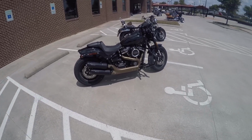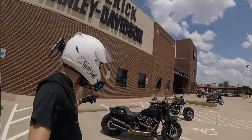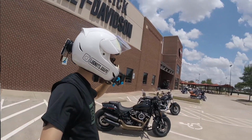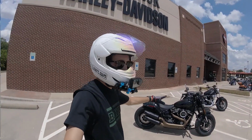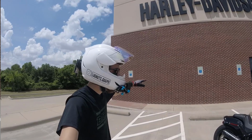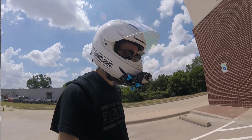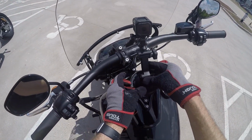FATBOB. Just to give you a little bit of a timeline, I'm about to start receiving the new 19s coming in here in a couple months. So these have been out for a while, and so far, no complaints. So awesome motor, incredibly reliable, and it's an incredible platform.